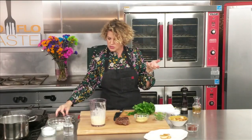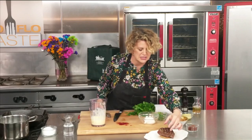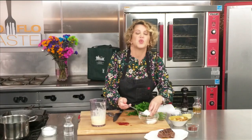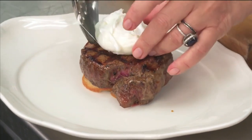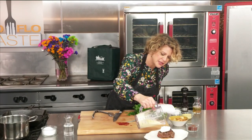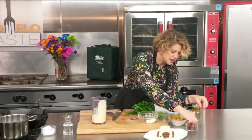So let's put everything together. Filet mignon. Let's crush it down. Ready? Such a good sound. By the way, this beautiful filet mignon comes from Delaware Chicken Farm and Seafood Market. They are the best, and this filet is just gorgeous. The poached egg goes right on top. Our béarnaise. Right over that. Some chili threads.